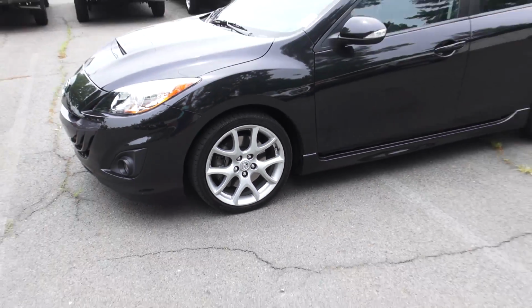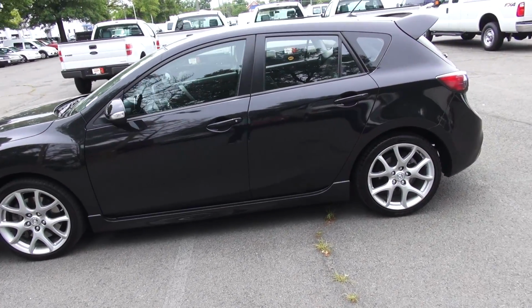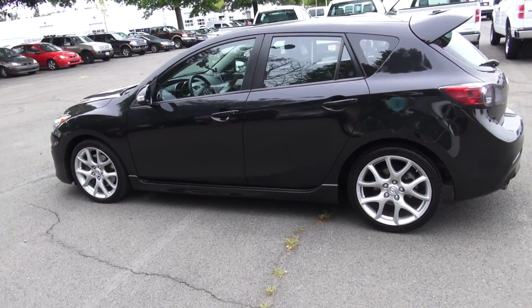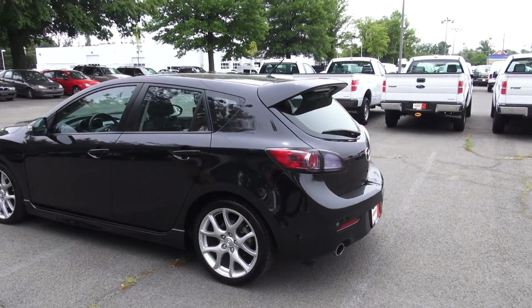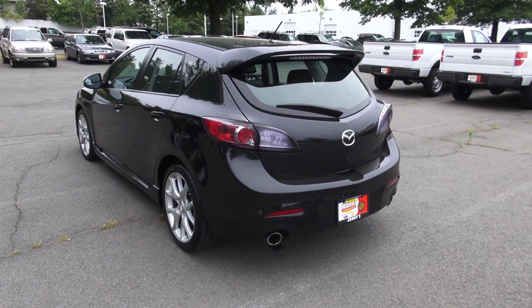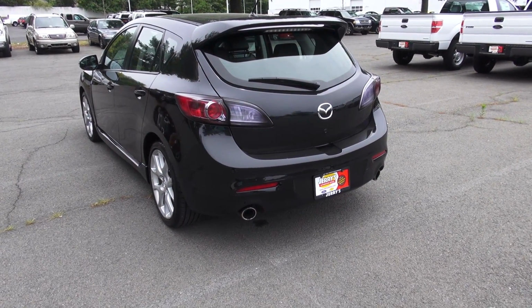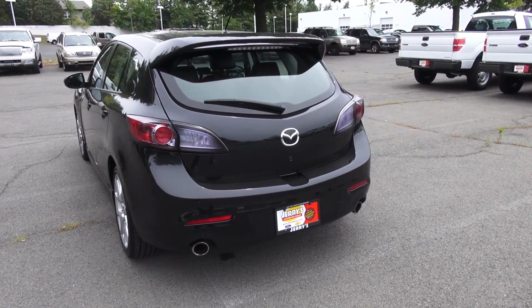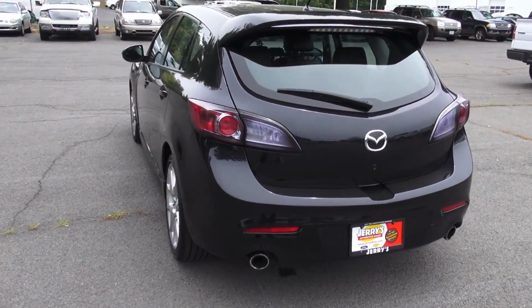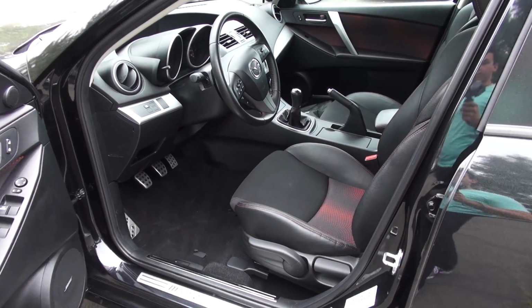Now, those 18-inch wheels are standard equipment. They are riding on 225/40 R18s, and looking at the side profile, it looks pretty much like a regular Mazda 3, but when you come to the rear, it's got a larger rear wing spoiler. The regular Mazda 3 hatchbacks don't have that. And ignore those darkened taillights. That's something that the previous owner did. The Mazda 3s actually do not come with those darkened taillights, but you do get those nice dual outlet exhaust tips at the back.